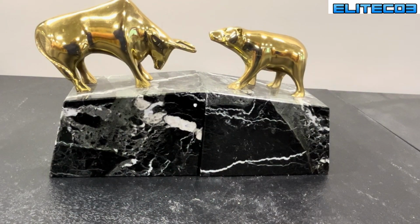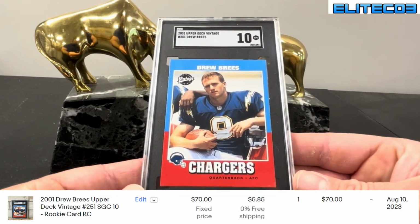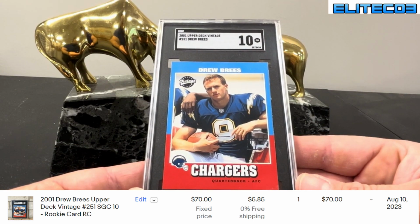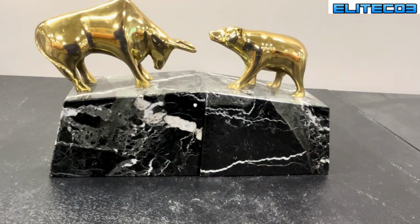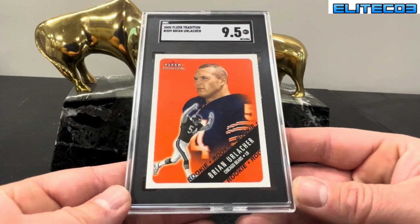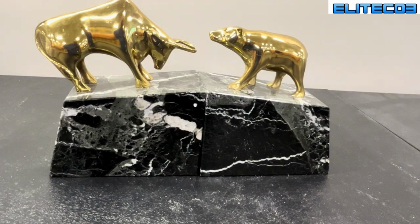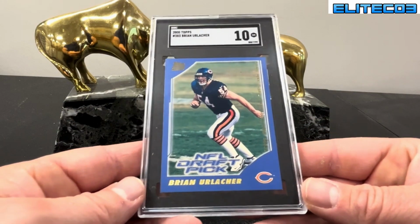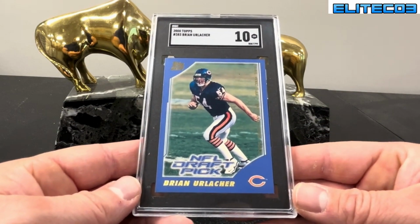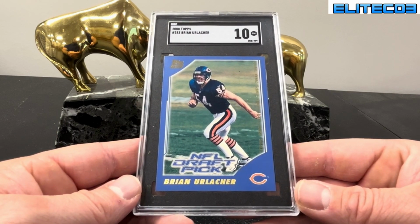Vintage Breeze. Urlacher Fleer, 9.5. Another Urlacher. That's the Topps draft pick. No one got a 10, so that's a decent card right there.